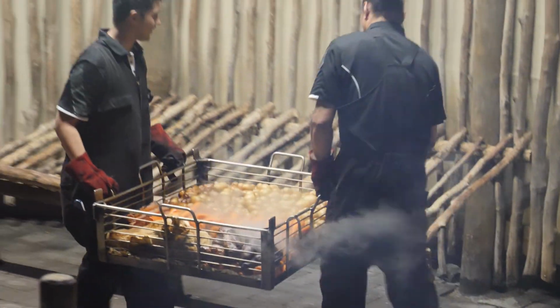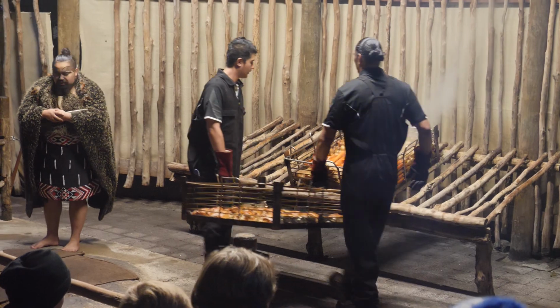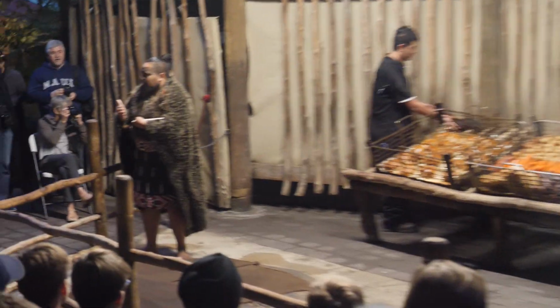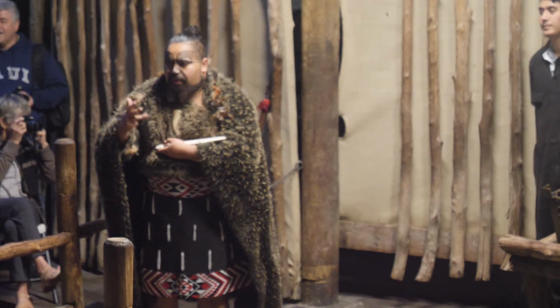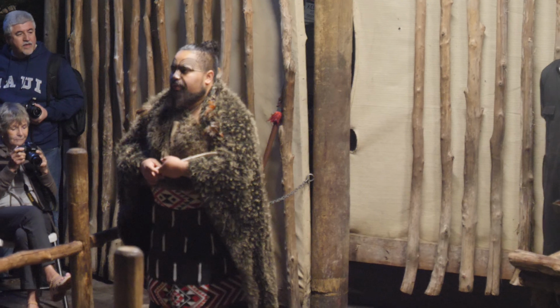For the next part, they showed us how they were cooking our traditional hāngi dinner. Roast beef, we can cook, we're extremely handsome, we're very humble, and if all else fails, we can stand outside half naked no matter what the weather is.